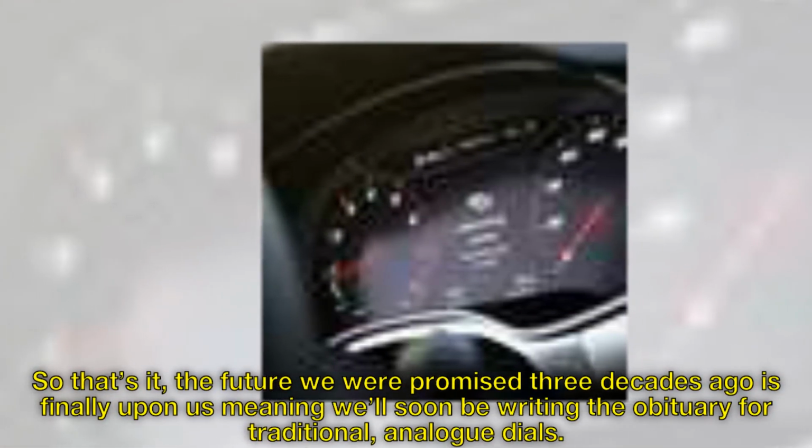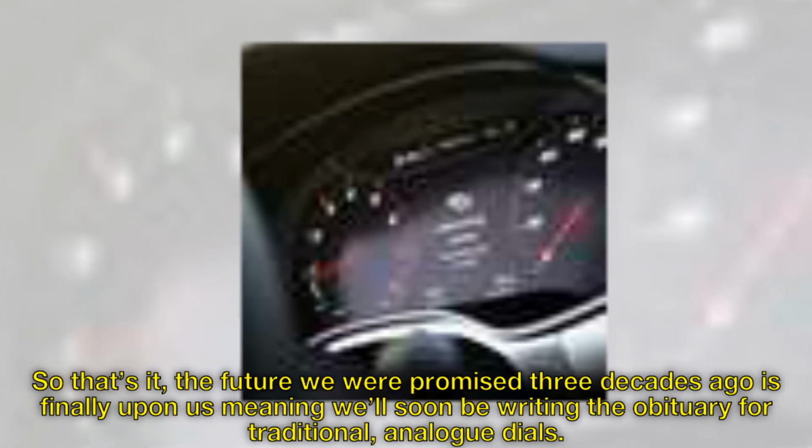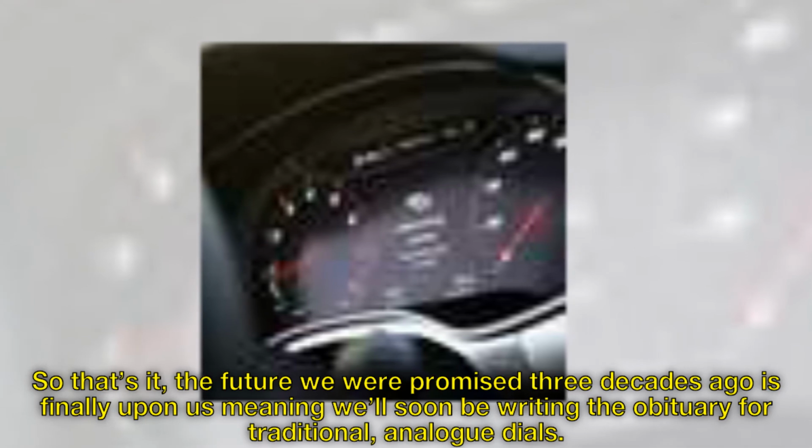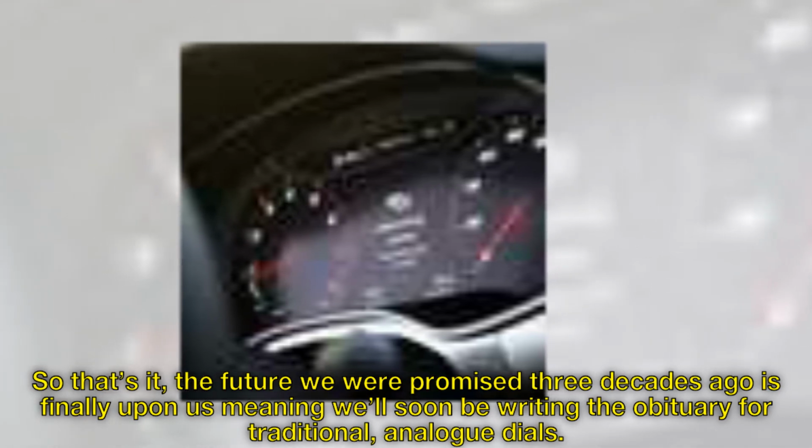So that's it, the future we were promised 3 decades ago is finally upon us, meaning we'll soon be writing the obituary for traditional, analog dials. Or will we? Well, maybe not.